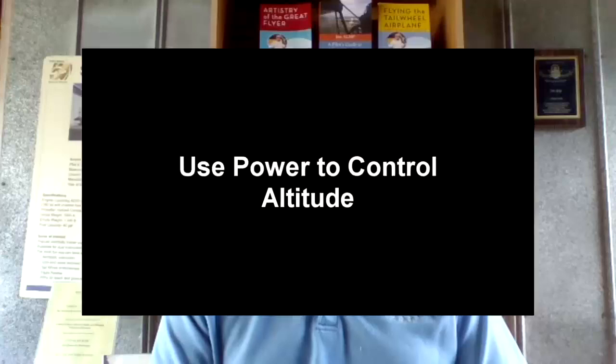In powered flight, there are four fundamental flight controls. Thrust, or power. Power relates to the concept of level, climbing or descending flight. Almost all pilots know this, but in practice a pilot will frequently confuse a power change with an effort to control airspeed. Key point, use power to control altitude.